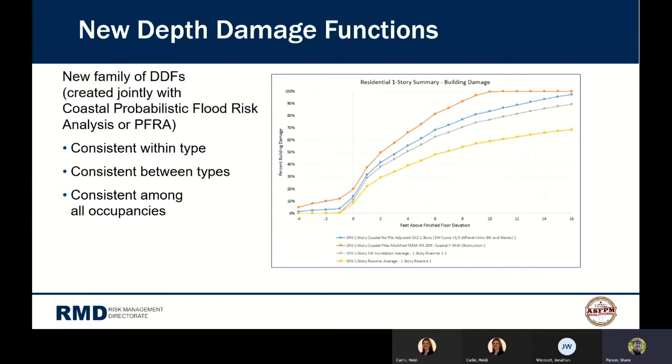So working jointly with some work being done right now with FEMA's coastal team, we were able to develop a new family of curves that gave us consistency in three main ways. If you look at this figure for residential 1-story, you can see the comparison: the lowest yellow curve represents a riverine condition, and the highest curve represents a coastal high wave. But you'll notice that all of these curves are consistently going up. They don't overlap. So there's internal consistency within a type.